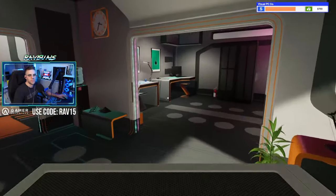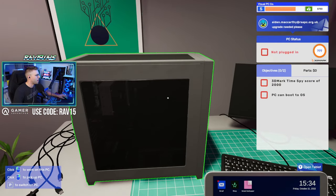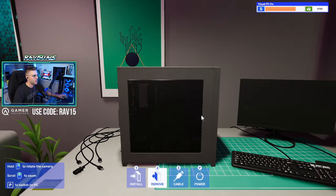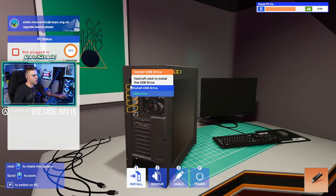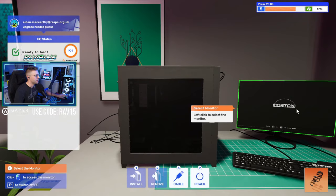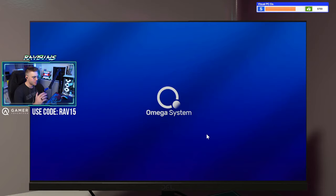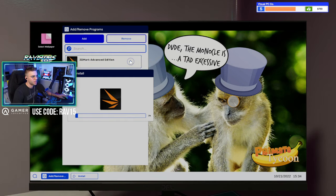All right, let's do this upgrade one. These are fun too. All right, so this one is a 3D Mark Time Spy score of 2000. I'm pretty sure we need to install 3D Mark first and see where it's at the moment. And basically we gotta figure out what part, probably CPU or GPU, will get us a better score. Let's install 3D Mark Advanced Edition because apparently it's like the best thing ever.